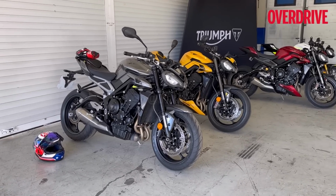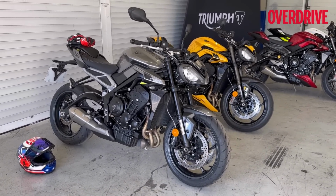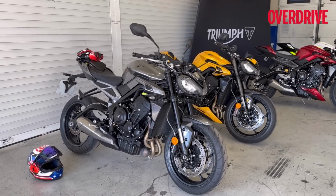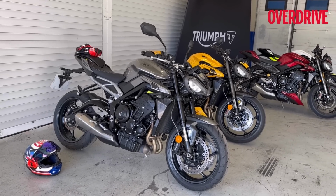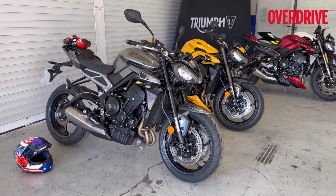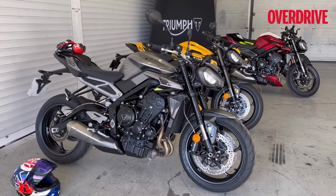Let us begin with the base model, which is the Street Triple R. So this is the 765 still, and the S is gone for good. They had discontinued the S model in India, but now with the new lineup, the S model is gone for good from the global lineup. The Trident essentially fills into its shoes, and this now, the Street Triple R, is the base.